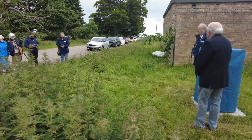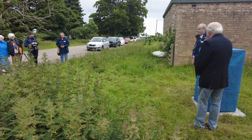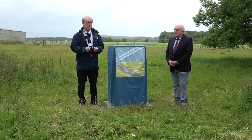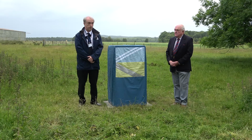It took quite a while for construction to get going and then be finished, and it was originally anticipated to open this airfield as a real airfield in April 1943, but the eventual opening was not until the following June.